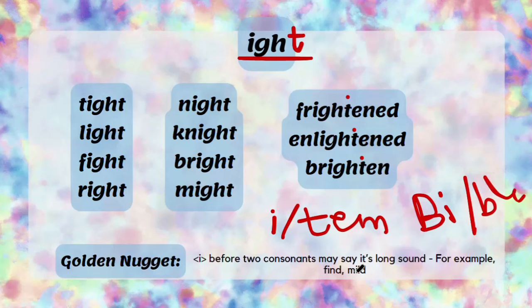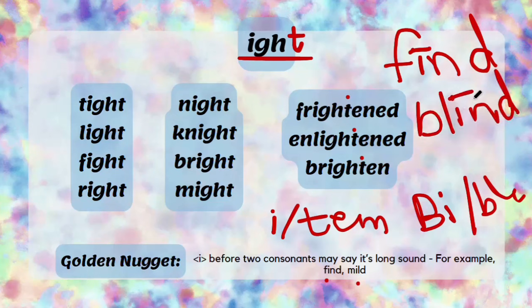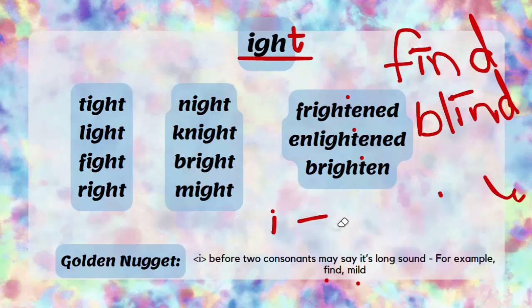And I before two consonants may say its long sound. For example, find and mild. This is called the find and gold rule. You will get a complete video on this rule. That's why I have just given some glimpse over here. Look at this. I N D, find, or blind. This is the long I sound. So before two consonants, letter I may say its long sound, right?